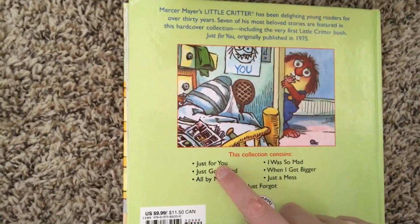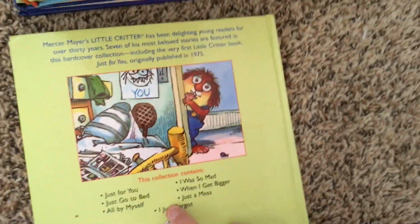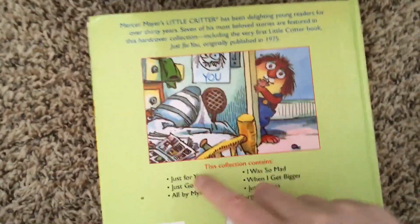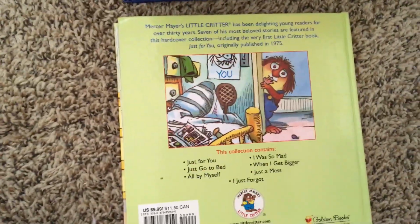I am going to be getting my son a couple of the ones that are in this collection, but my daughter is getting this treasury book anyway.